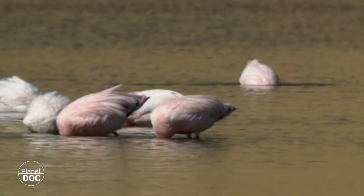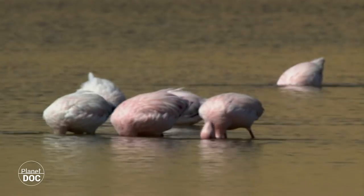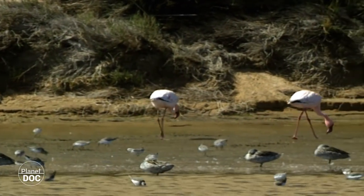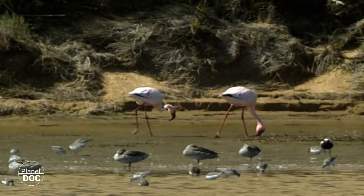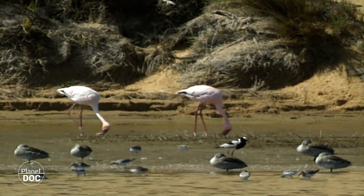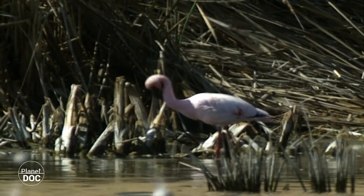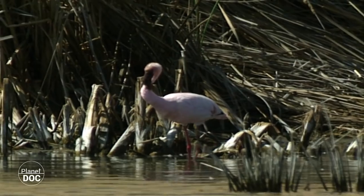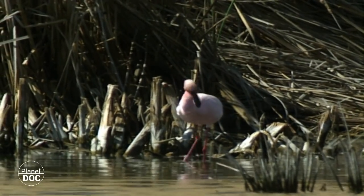A colony of flamingos has here found the shelter they need to raise their young. The waters are rich in algae and crustaceans, and the sea influences the temperature. In the desert, the difference in temperature in the course of a single day can be 20 degrees centigrade, while here it never varies more than 6 degrees.